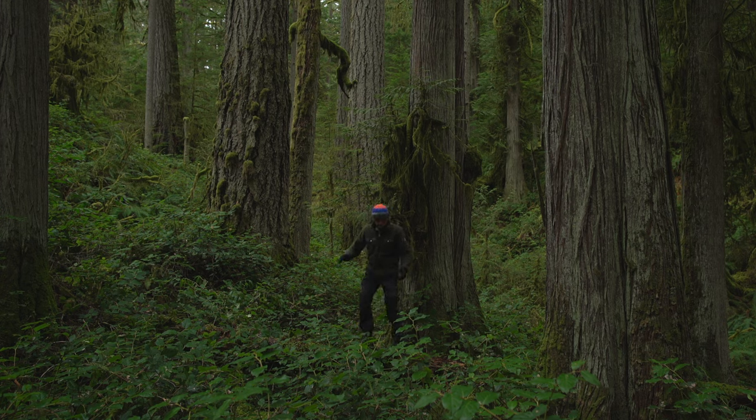Well, I've just about fallen off there. I've climbed up onto this log so you can see us, because if it was on the forest floor, you probably wouldn't see half my body.